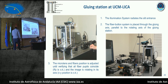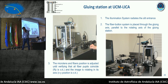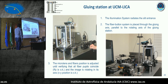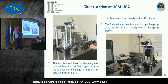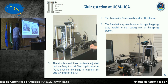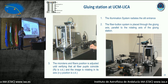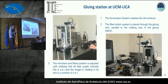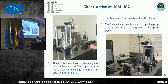Another lesson that we learned is that, I'm sure Martin knows that from many years ago, but for me it was quite an experience, is that fibers are hard to handle, hard to glue, hard to put into requirements. So we basically had to design from scratch an entire system to illuminate the fibers, to be sure that we glue the fibers properly, to be sure the robotic positioners are within the dynamical tilt requirement, so we don't lose the secondary. So it took a while.